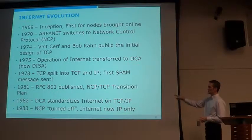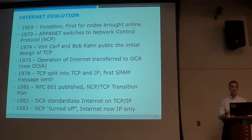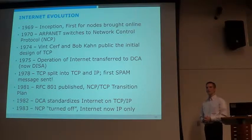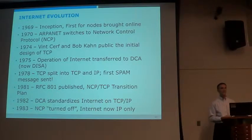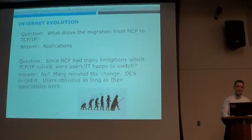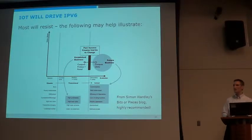But one thing I found that was interesting is, if you look back at the history of this, even though there were a whole bunch of limitations with NCP, and everybody agreed that it was a logical progression to move to TCP/IP because it was basically better, more functional, the users did not want to do it. They were totally against it. They were irritated. You know, why are you making this change? This isn't a priority. And basically, only because the DCA forced it is why it happened. So today, though, that's not going to work, right? Because the internet's distributed.